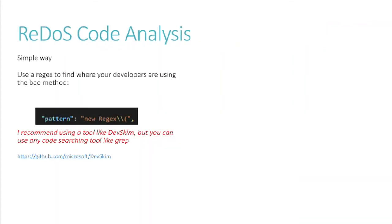Let's talk about code analysis. Let's talk about the simplest way we can do this. Control F, find things. Now you can use whatever you want for this stuff. You could put grep behind a bash script, but I like this tool called DevSkim. DevSkim is free from Microsoft. It's basically grep with a JSON config.